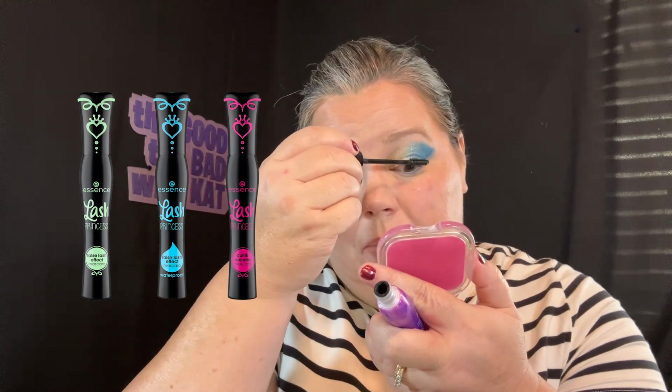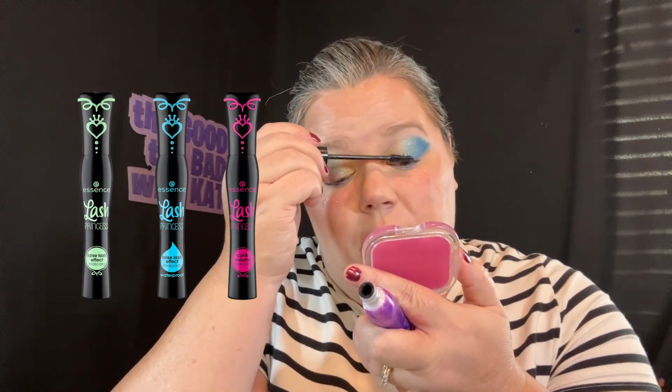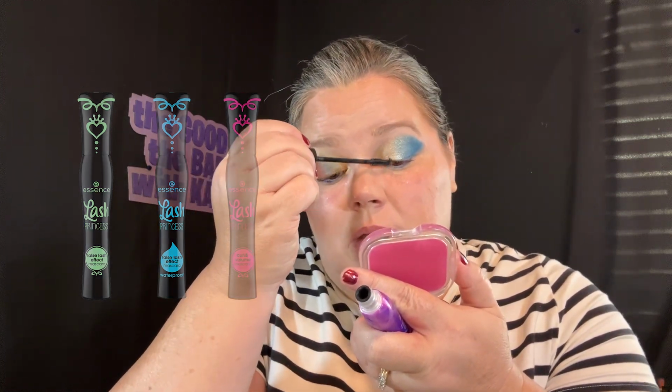So this is Call Me Queen by Essence. It's a new mascara, and I know nothing about it, but I thought we would try it. It was $4.99. I'm not a big fan of the Essence blue, green, and pink. I think the blue, green, and purple, their little three-pack. I actually have not liked any of those, but this, holy cow.